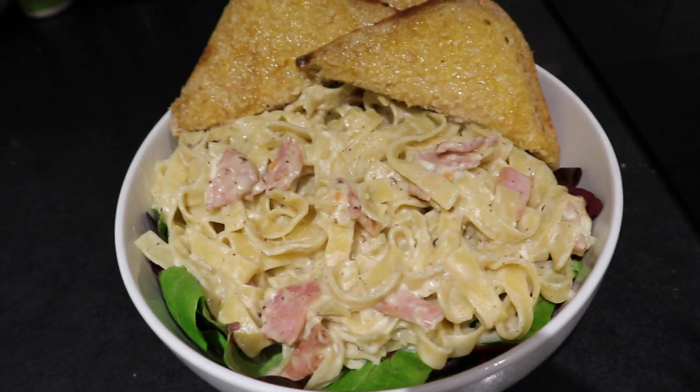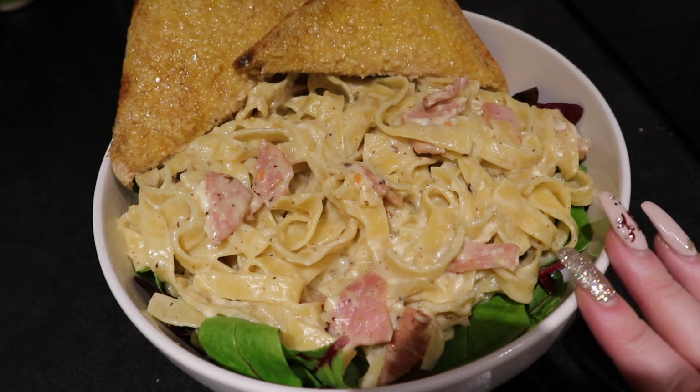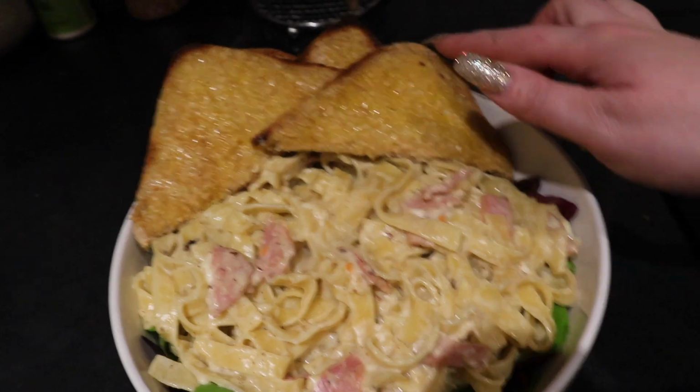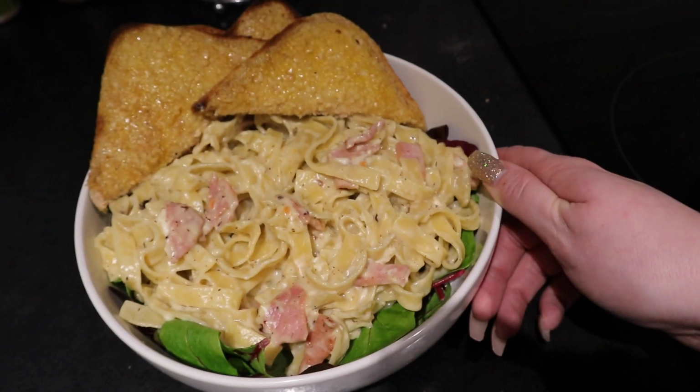And that is my tea. So the pasta is free food, and the bacon is free food. The salad underneath is speed, and then I've used my healthy B for 2 slices of the brown bread, which actually makes this meal completely sin-free.